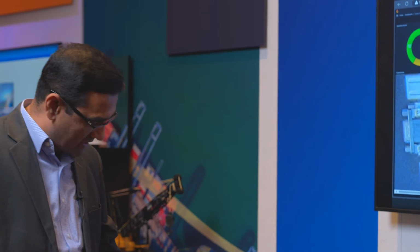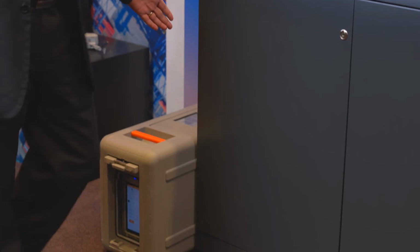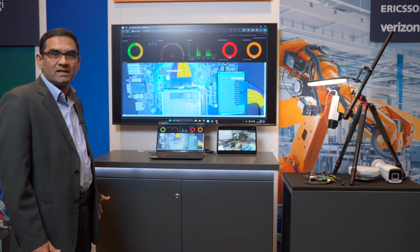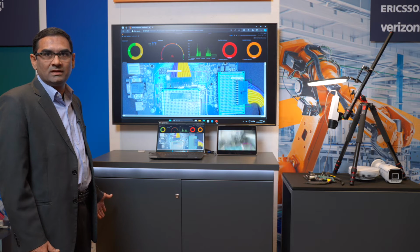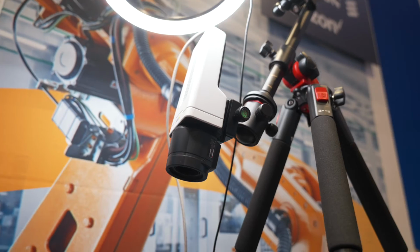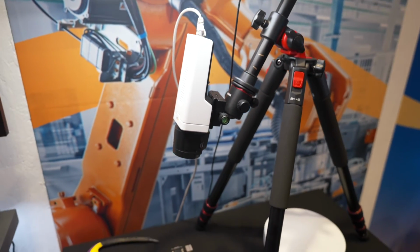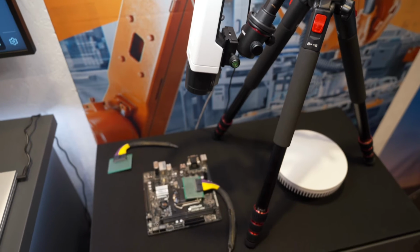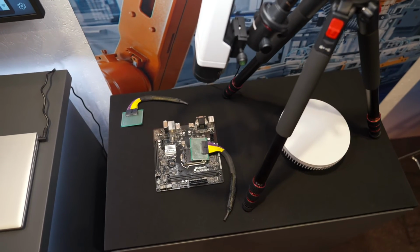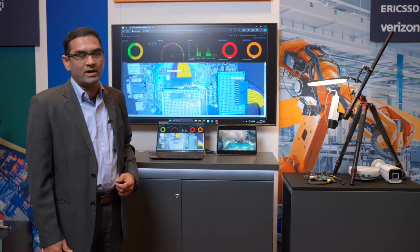Here you see a Snowball Edge. Snowball Edge is basically the edge computing device that's placed at Jabil's industrial location, where it can withstand all the rugged environment of the industries. You see the 5G wireless offered from Verizon, and this is going to give you the required level of bandwidth and latency for processing in real time the video streams coming from the cameras.